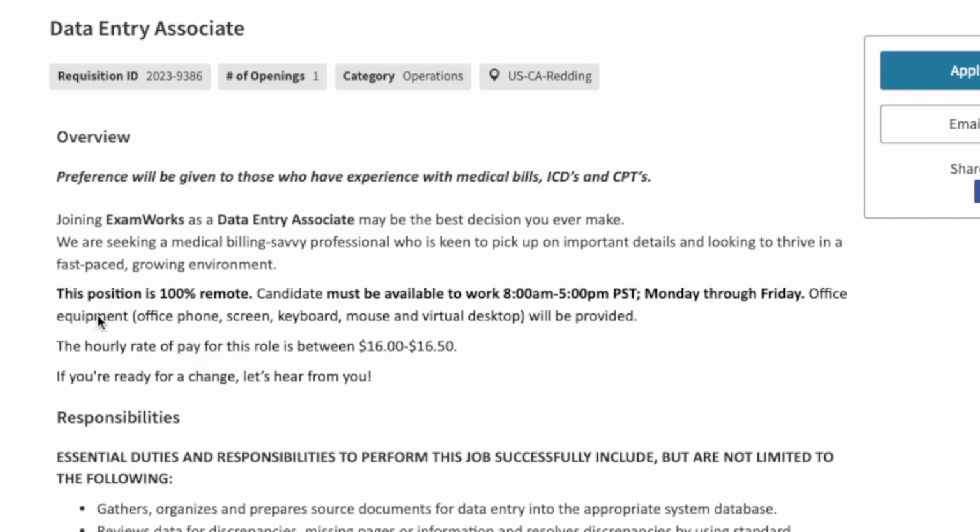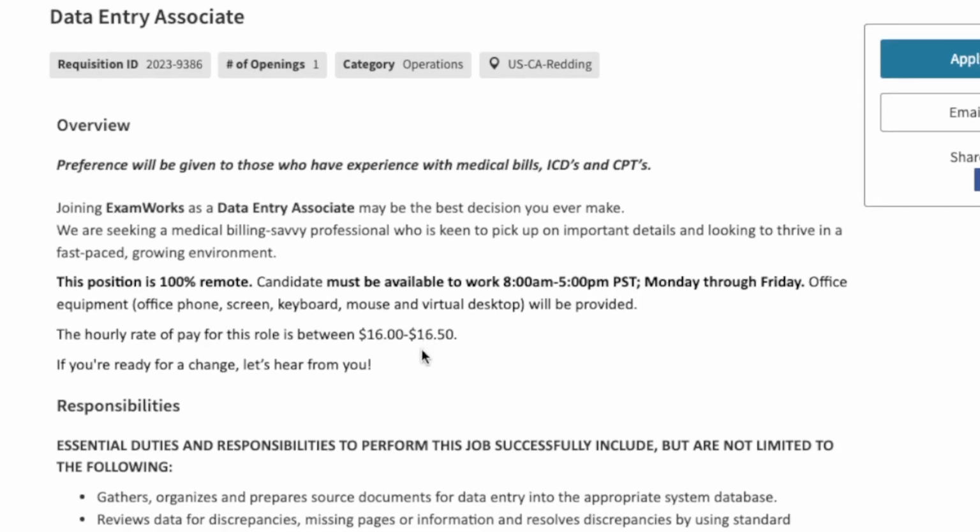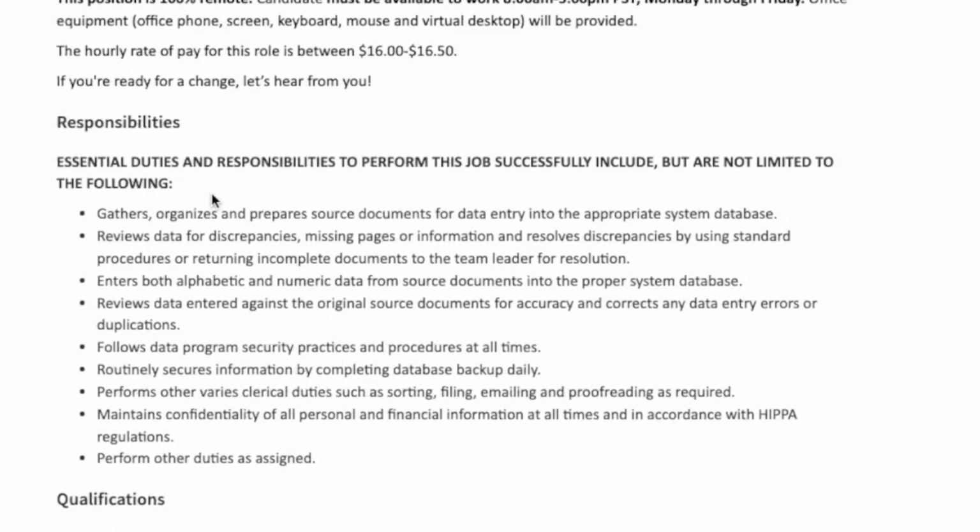pay for this data entry position is anywhere from $16 an hour all the way up to $16.50 an hour. Now, it does note that preference will be given to people who do have experience with some kind of healthcare billing, or that medical terminology, ICD-10 codes and CPT codes.